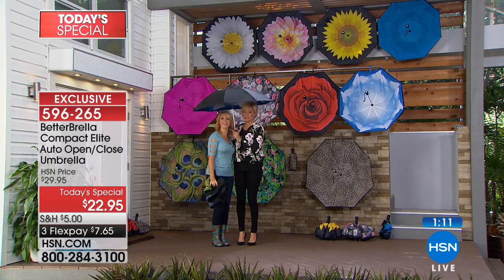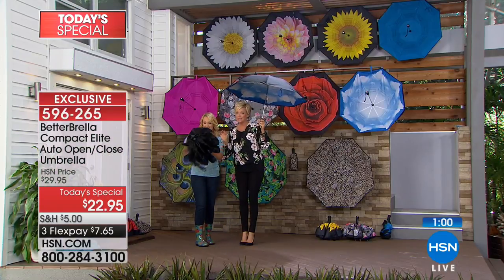Look. We could easily fit under this together. Look, cuddle up with a friend and both of you can stay dry. Barbara was saying she could fit under with two friends, right? Which is great. It's true. So unless you've tried the bed umbrella, you really don't know what you're missing.